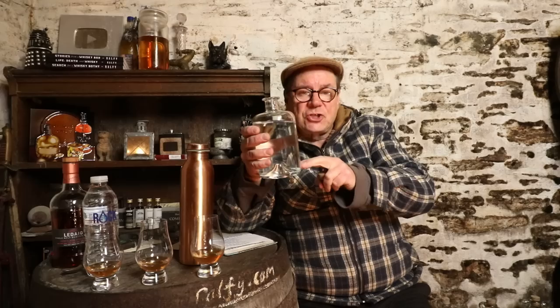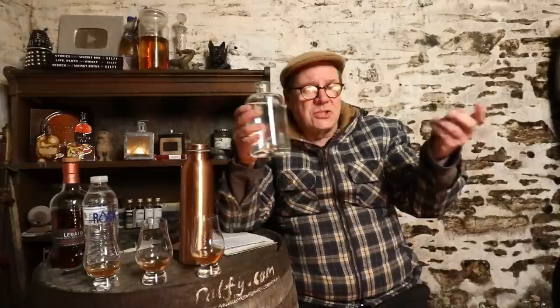So this is my tap water. Now what I've done is I've poured it into the bottle from the tap and then left the top off for about 7 or 8 hours just to let the chlorine that's used to treat the water evaporate off as a gas, which it does. And so you smell the water and you get virtually no smell at all.